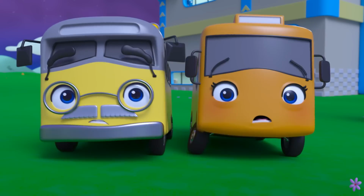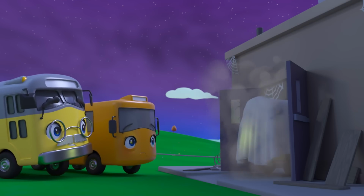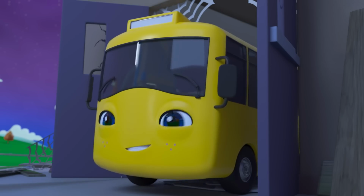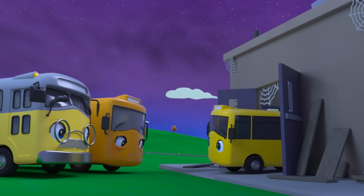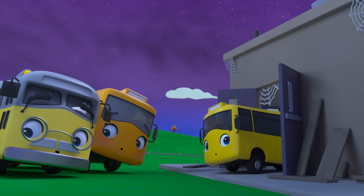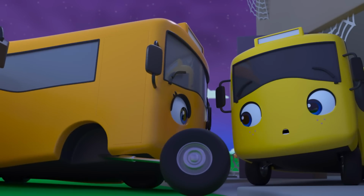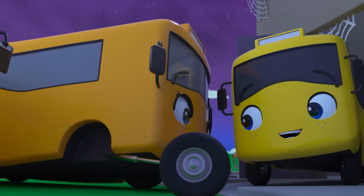It's a ghost! Wait a second, I recognize that giggle. It was Buster all along! That was definitely a scary costume. Sounds like people have arrived for the party. And Mommy has a plan.